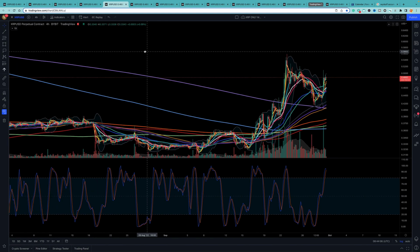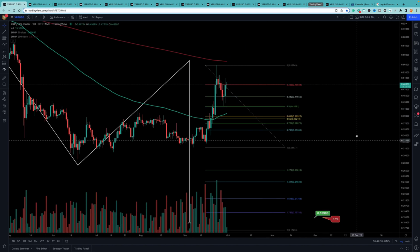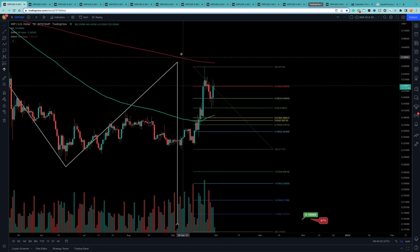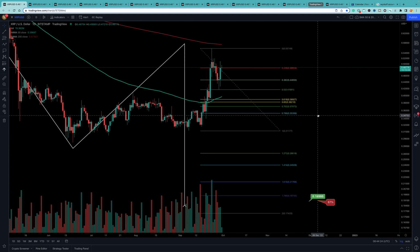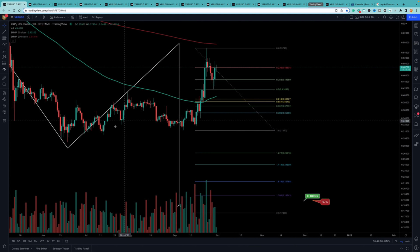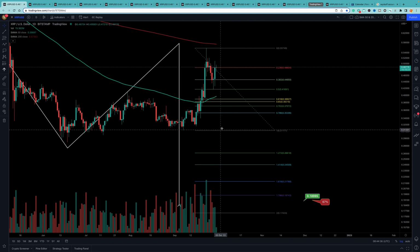All right, so I'm going to do XRP here, and I'll start on this screen. This is just the daily again, and the 200 SMA and the 50 SMA. So I've been talking about previous patterns, and that potentially price action is going to get down below the 50 SMA. If it's going to break down, it'll get below the 50 SMA.